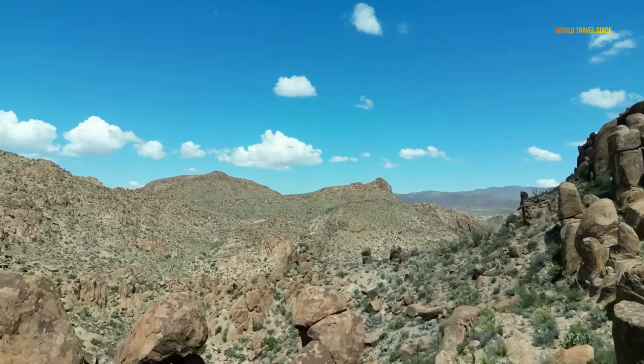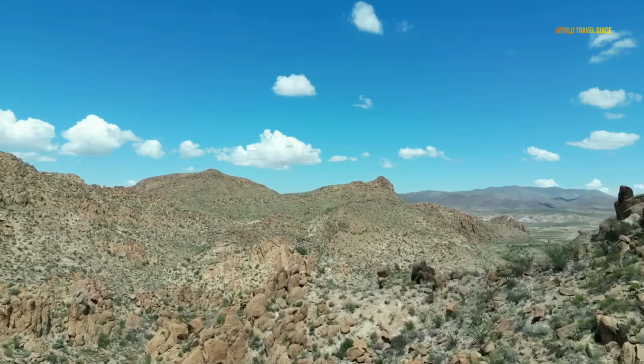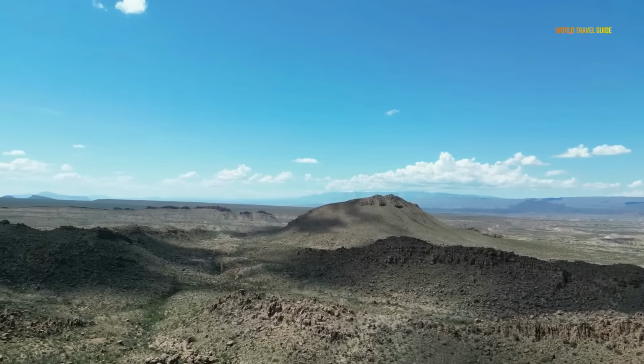Located in the southwestern part of the Lone Star State, Big Bend National Park proudly displays its vastness along the border of Mexico.